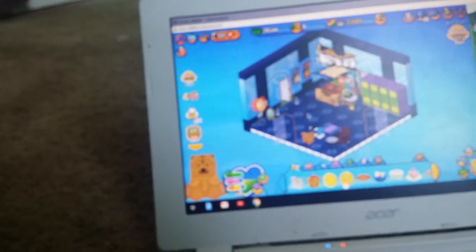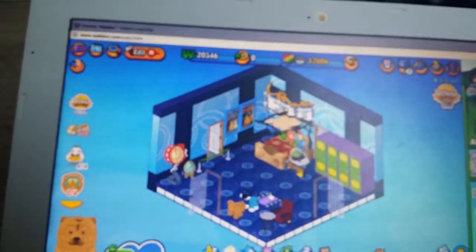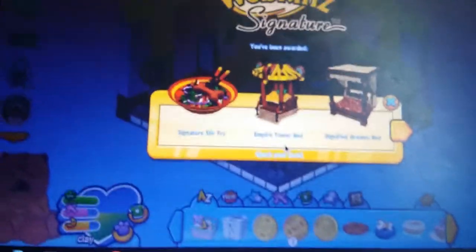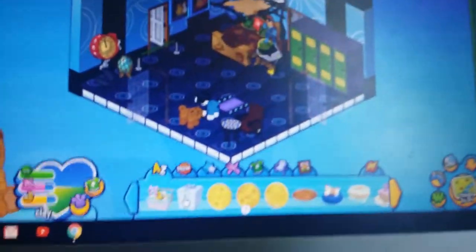So now, since we are at my house, okay, I ended up in Boston's room. Okay, let's just open this up real quick. Sorry, I'm sick. So sorry, I coughed right there. Okay, let's see what he got. So his box looks really cute. What I got is signature stir fry, Empire Tower bed. Oh, I got a bed. Oh, a dream bed. Holy crap, I'm getting a bunch of beds. Bonus gift box, blue balloon, leather sofa, orange cake, and wish token. Now, I think that is so cute, so now let's open this.